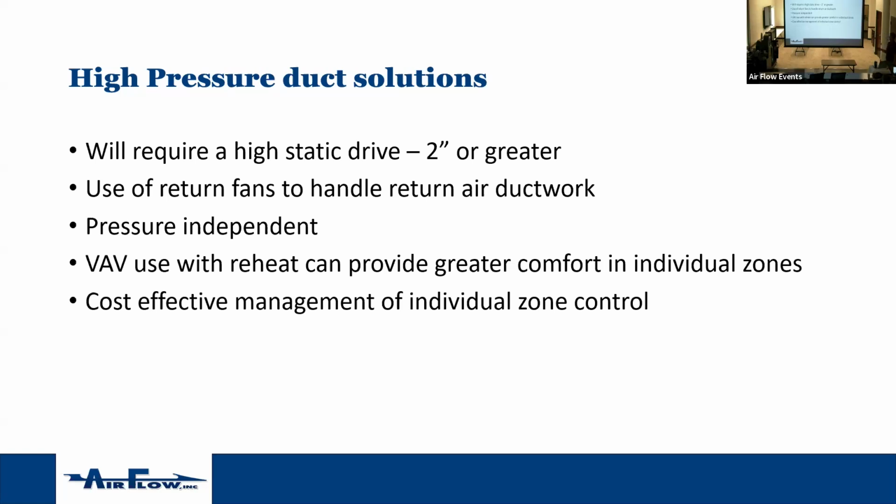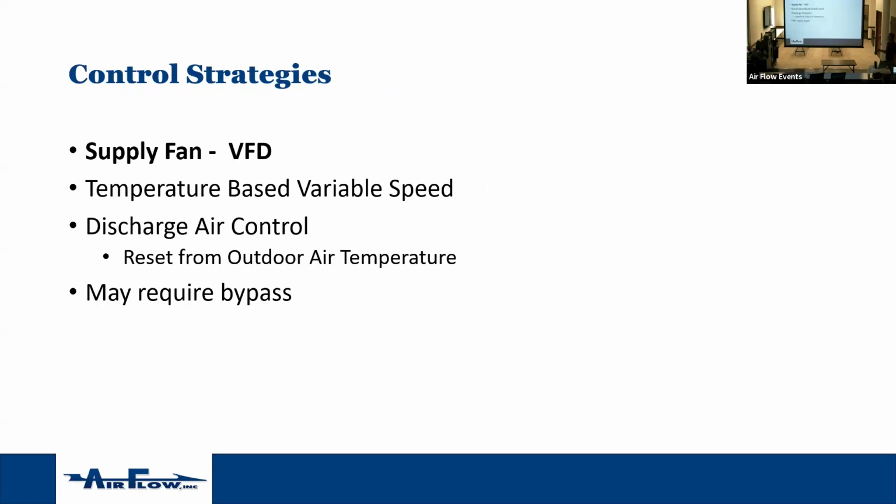But there is flexibility with obviously being able to use the VAV to provide reheat and greater comfort and flexibility in individual spaces. So I do want to preface that this isn't a system design course, it's a rooftop, so I'm just kind of going through some of the basics here.